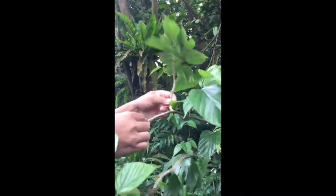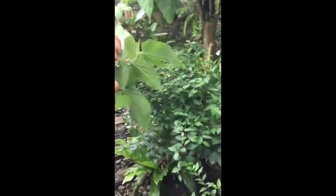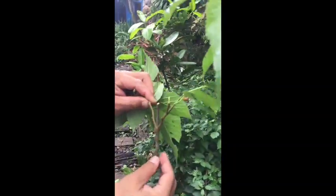Oh, really? But if you wanted to grow one, you can just snap it and put it on the ground? Put it on the ground, then it will be another mulberry tree. But you just have to cut this one so that it regenerates quicker.